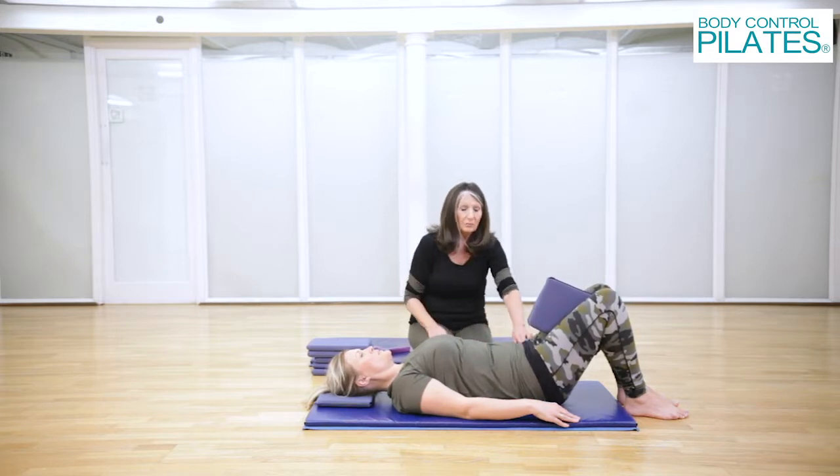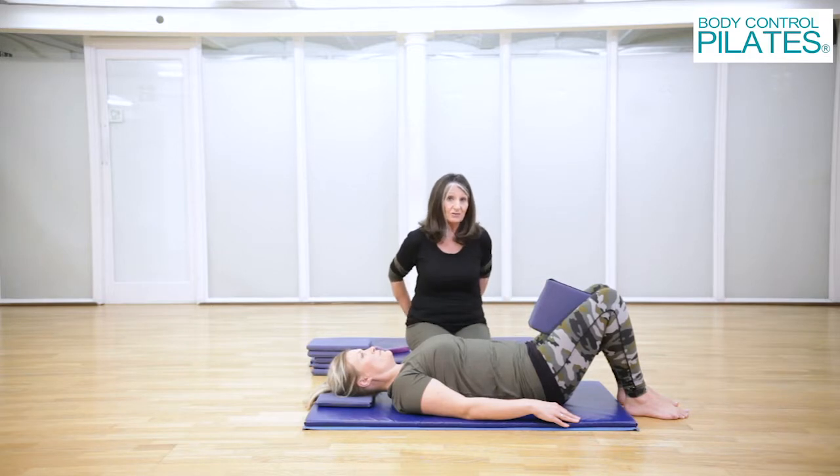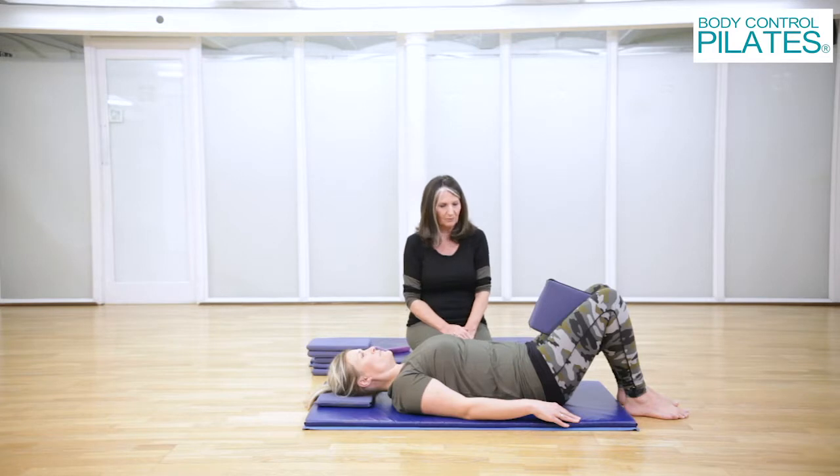And make sure you completely release at the end. So really make sure you come back down and your sitting bones are nice and open at the end. We'll do that again. Breathe in.